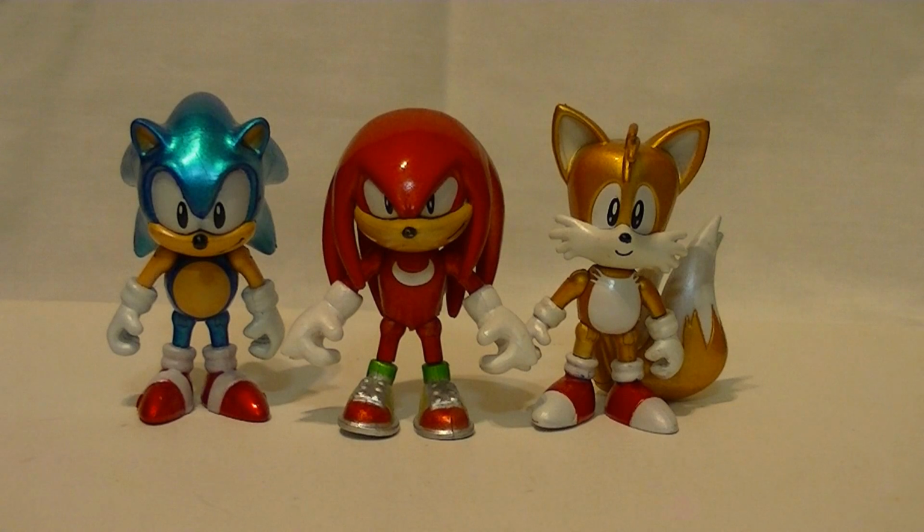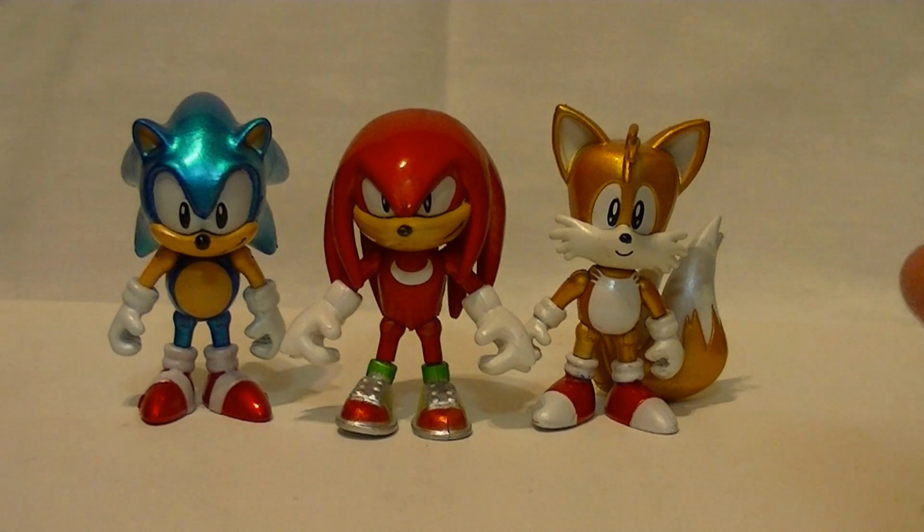However, what's not going to bug me until the day I die is these three figures, because they are just wonderful and I love them. So, yeah, you have options. Those comic book 2-packs are $17. Both issue 25 is one of the greatest early comics of the series.